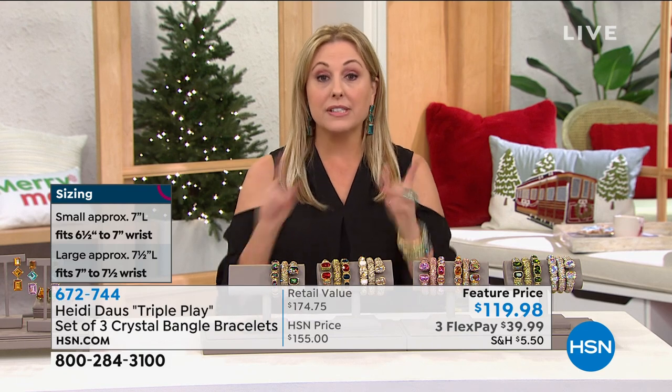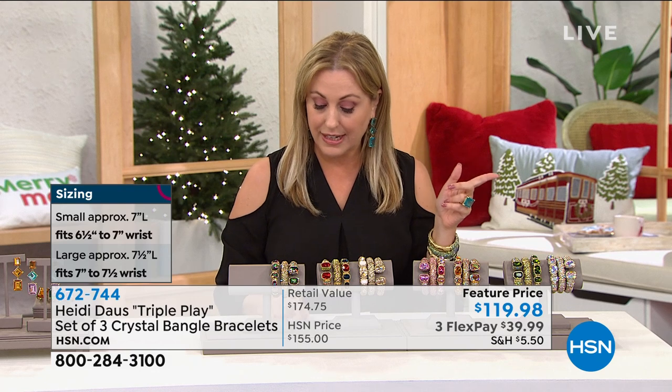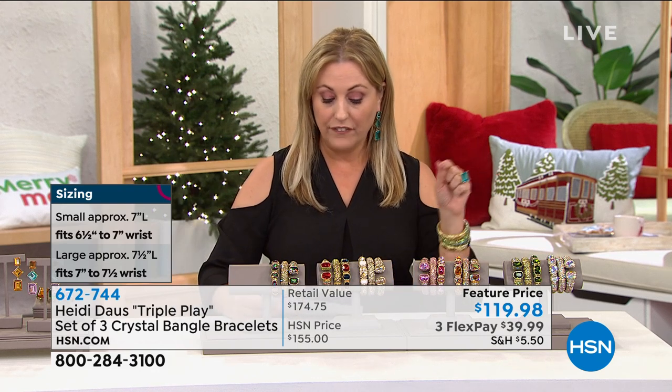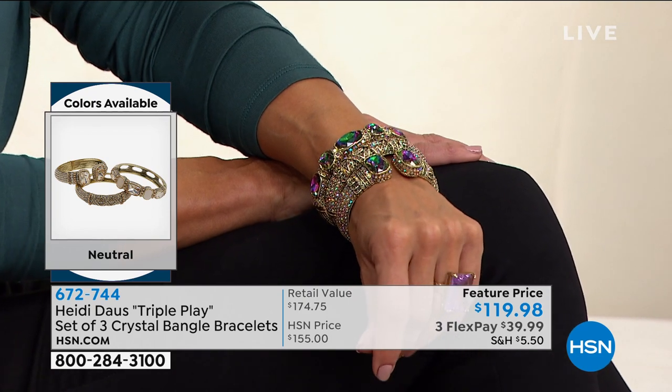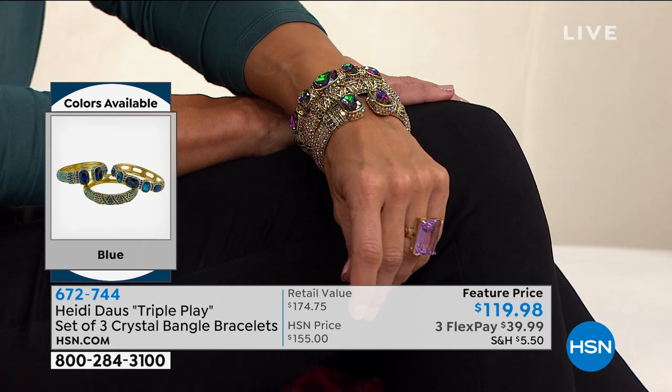And I know you love it. Size small and size large. Small fits a wrist 6.5 inches to 7 inches. And then large, also available, fits a wrist 7 inches to 7.5 inches. I'm wearing the small, absolutely perfect fit. Heidi, I know these are one of your all-time best sellers of all.